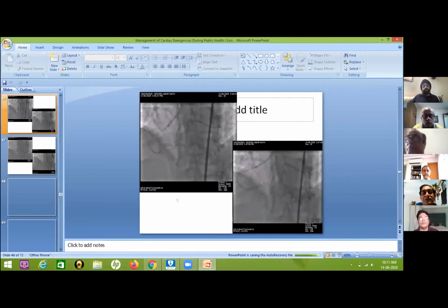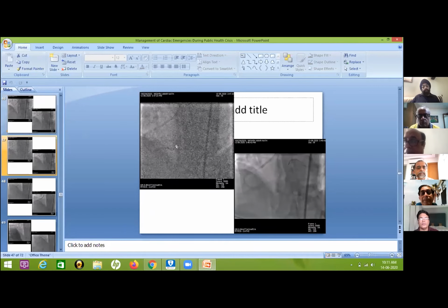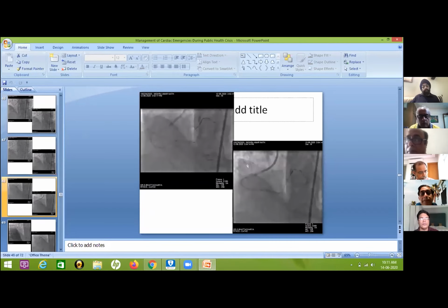Yeah. Okay, so you can see that the one wire is in the PLB, and now I have managed to enter the PDA, and you can see that the PDA is also very tortuous. And then I have dilated the ostium of the PDA with a 2.5 balloon. And after that, I have implanted the stent in the PDA, and then implanted a stent in the distal RCA.